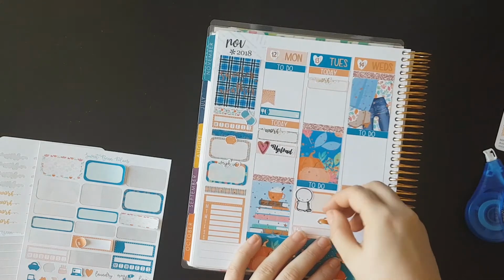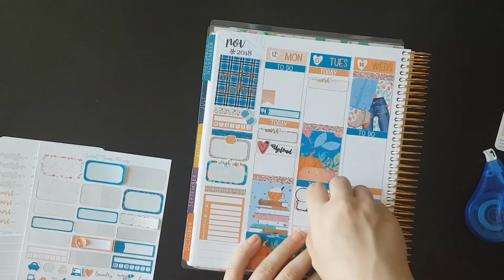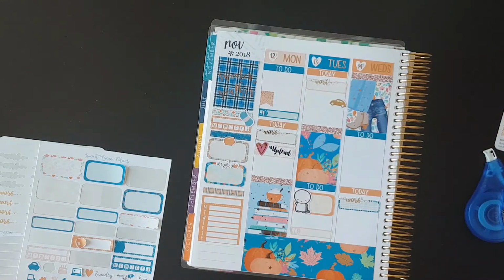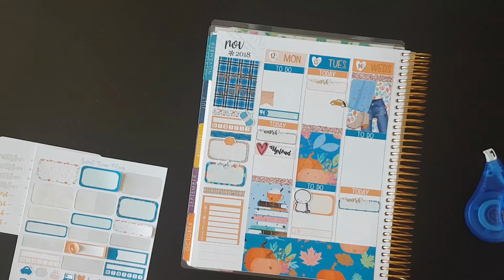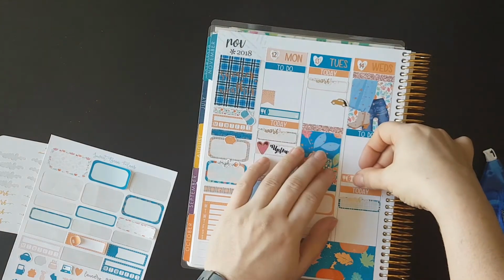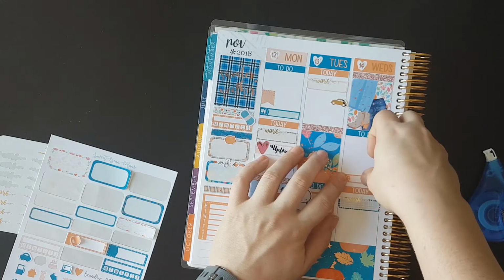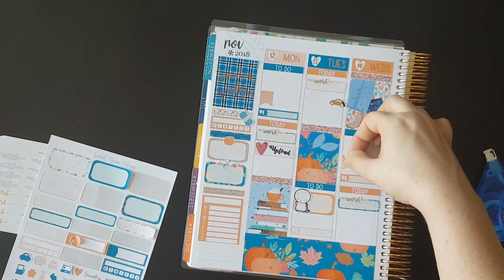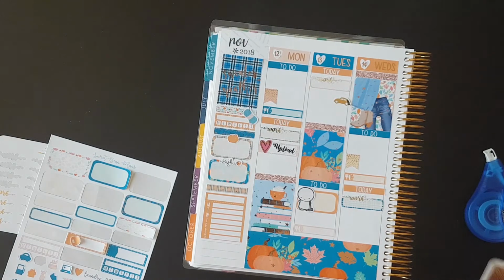I might move that up, just because the rest of this is looking a little bare. There we go. All right, so Wednesday. Just mostly work, and then I want to go to the gym. Oh, I need my knee little thing. Whatever. And I'm gonna use this little pink one again, or I could use, hold on. I'm gonna use the sort of creamy colored one. I think that still works really well with this kit. Okay, so that is Wednesday.